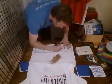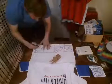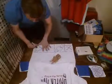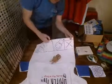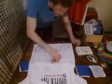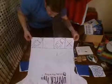I'm going to just fill in his head here. All right. And again, this is kind of a complicated thing. I'm probably going to end up doing some more complex patterns here, but for right now, this is good. I just want to show you how I'm doing this, and then I can always fill in and do some detail work later.